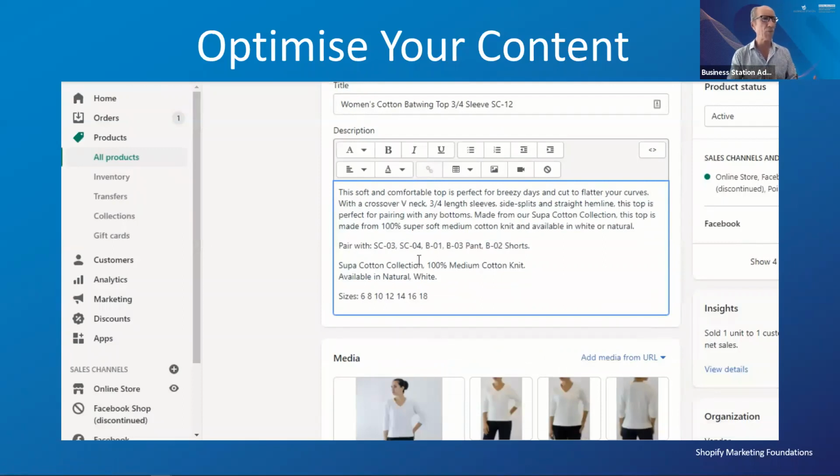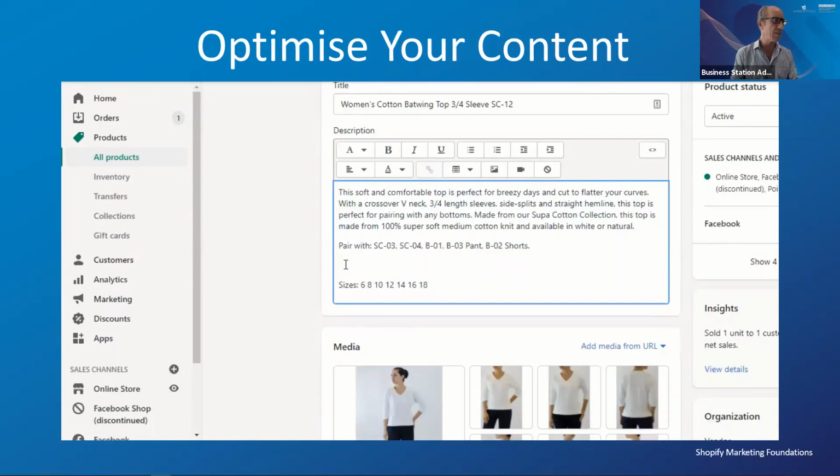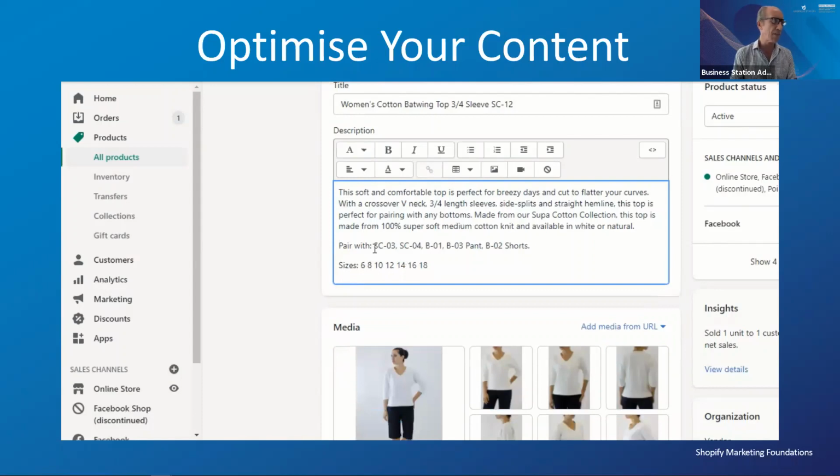So now I've got a much more readable description here. This soft and comfortable top is perfect for breezy days, and so on. It's not ideal yet, but I'm going to delete some of this that I don't need anymore because it's in the content.